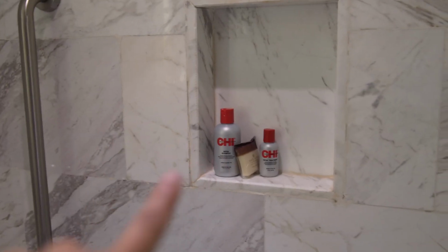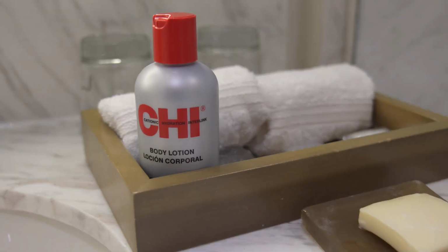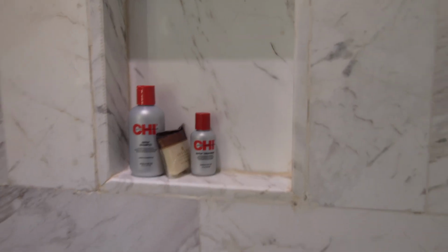And look guys, they gave us Chi products. Like, this is Chi body lotion. Hopefully if it's, yeah, there you go. Chi body lotion. That's awesome. And then Chi shampoo and like treatment or whatnot.